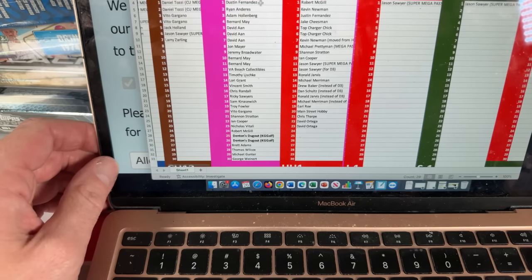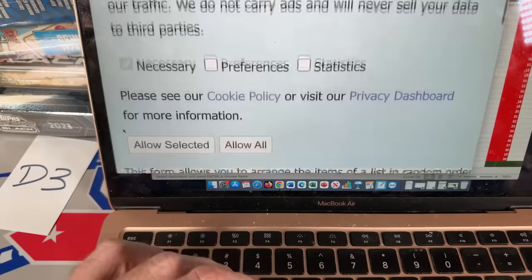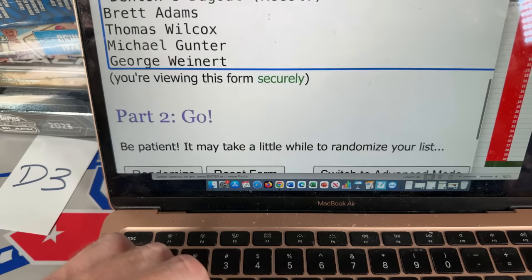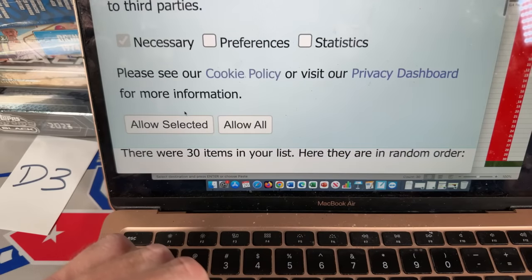D3? I was a D3 athlete? No, I wasn't even a D3 athlete. I actually was on the basketball team my freshman year. Then I quit after like 2 weeks. All right, there's all the names. Yeah, I went to a D3 school, really small school, about 1,000 kids there.